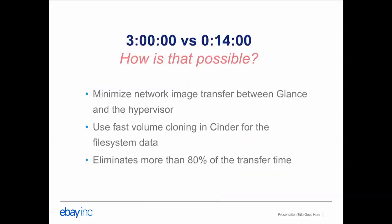Next slide, yeah. So how's that possible? We've minimized all the transfer. We're using fast volume cloning, and there's almost no network I/O now. One of the interesting things that we could do in the future is totally boot from volume instead of cloning anything out of Glance. The services aren't quite as reliable because you have to have a very high quality network attachment. But doing that, you can boot a new machine in under a minute, but we like to have the reliability.